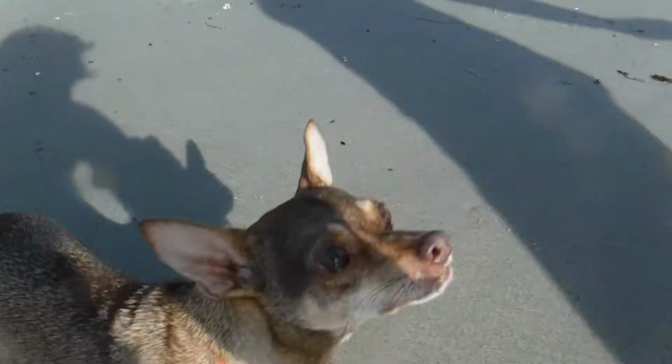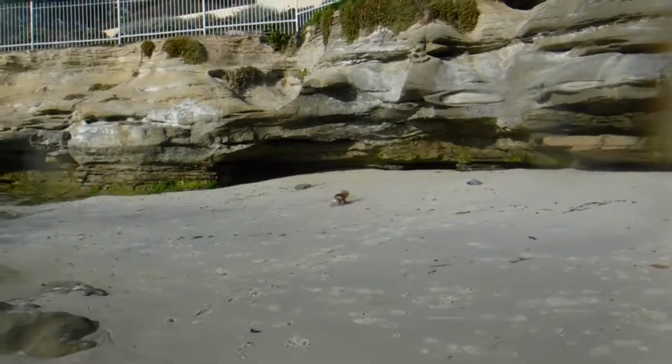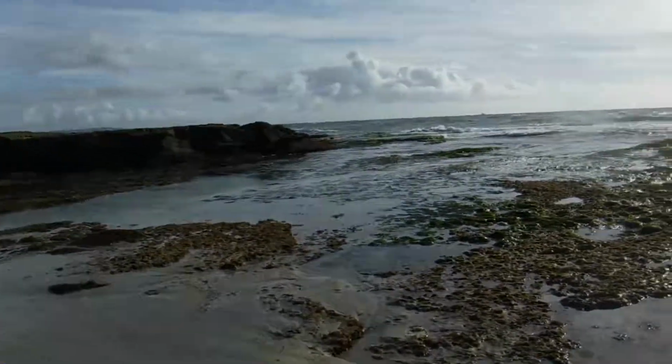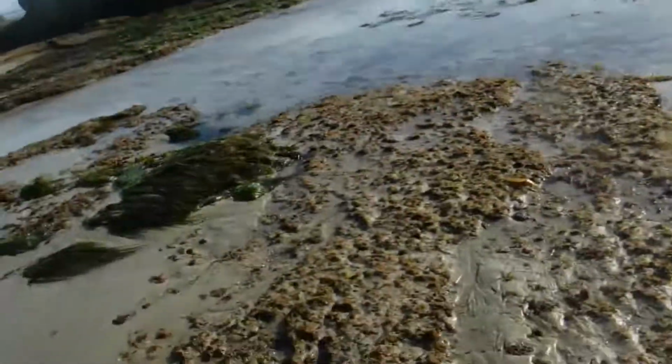What the? A bunch of different items. But we got Log Dog right here. She loves to run. Alright, we're going in the water now. See if we can even get in here. Yeah, it's very shallow right here.